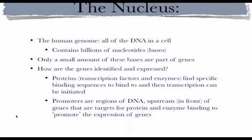So if we focus on this, one of the questions is, how does the cell know that this is a gene that needs to be transcribed? And one of the things we said was, how are genes identified and expressed? Well, it's done by proteins. Proteins are the molecules that are actually looking for genes. The types of proteins are sometimes generically referred to as transcription factors, and some of them are enzymes. They find specific binding sequences to bind to, and then transcription can be initiated. So the proteins are looking for specific nucleotide sequences.